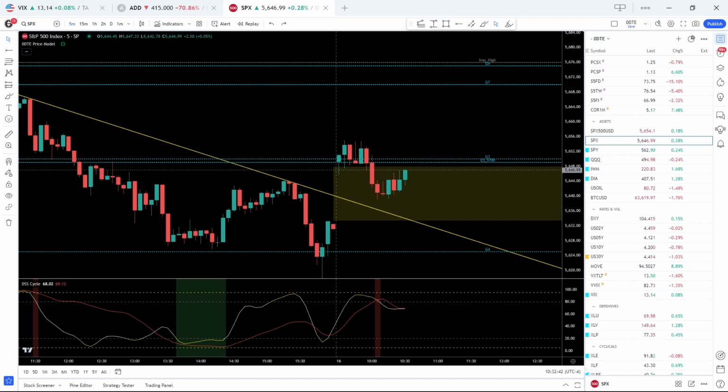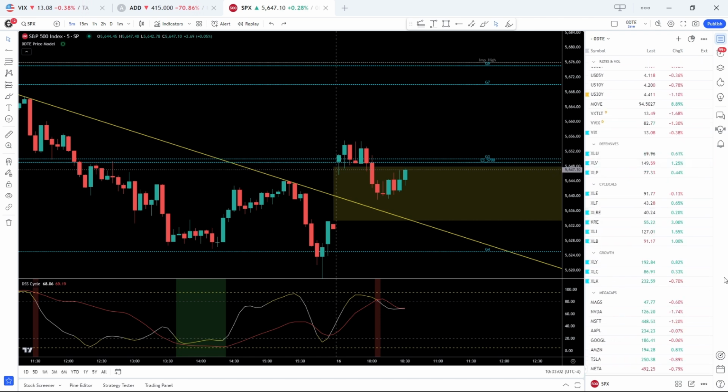It is 10:30 and the SPX is trading higher, up 0.3% to 5647. Qs are on the back burner, down 0.2%, while IWM is up 1.7%. So we continue to see that rotation out of growth momentum into small caps and value, which is not great for the bulls because generally when growth mega caps underperform, it limits upside potential. So if you're a bull at this juncture, you want to see these mega cap names go red to green.